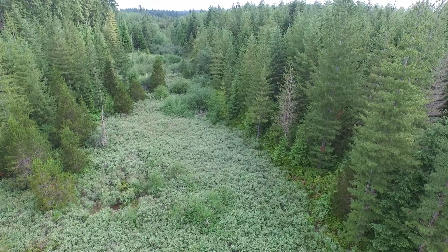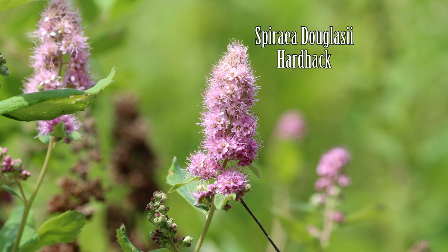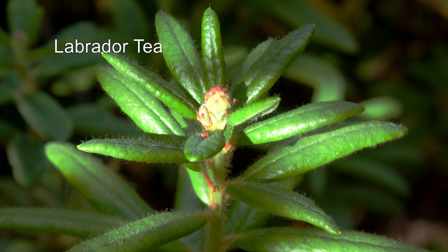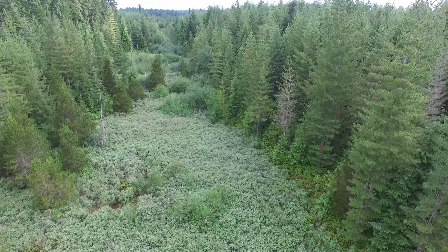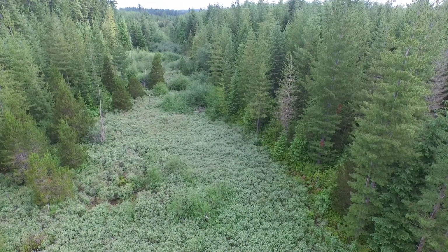Here, the presence of hydrophilic plants and deep organic soils indicate this is a late seral stage wetland. Hardhack dominates this wetland. The presence of Labrador tea along the transition from wetland to upland hints that this wetland may become a true bog. It is the first wetland to collect and direct rainwater to an unnamed tributary to Wildcat Creek.